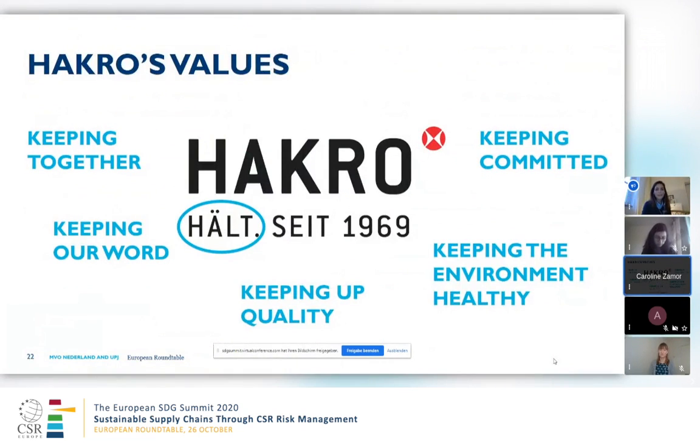I've brought you basically our brand logo, which includes our brand claim, which is in German, Held, seit 1969. So 1969 is when we were founded. And Held is probably best translated into English by some variations of the word keep. So our main values are really keeping together. So keeping together with everyone we work with throughout the supply chain, keeping alive very good partnerships also with our members of staff, with our customers. So really that sense of togetherness is very, very important for Hakro.